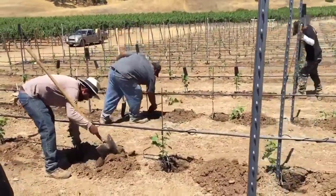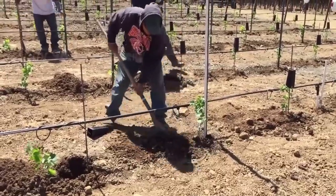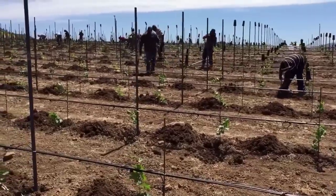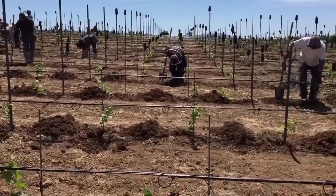After the planting hole is completed, thousands of vines will be moved to this farm to start a new life. These workers will plant about 950 vines per acre, and each vine is planted about 3 feet apart.